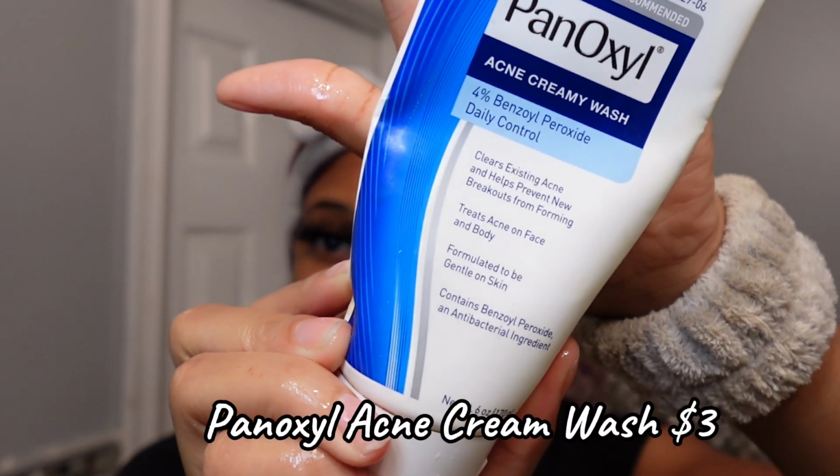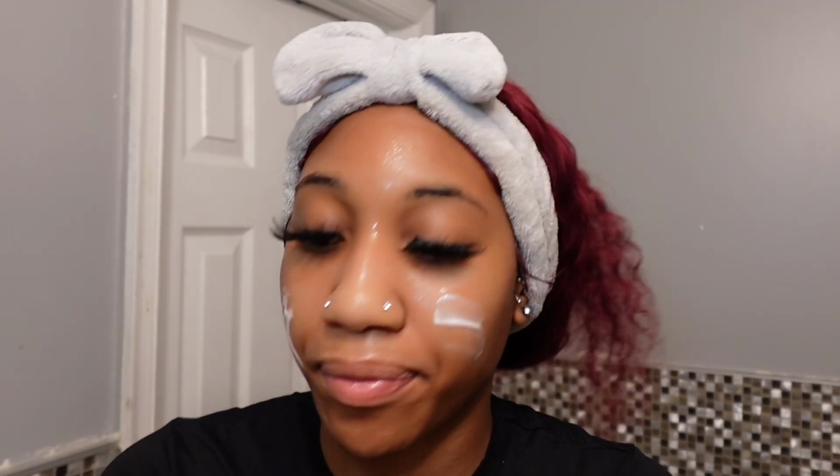First and foremost, I like to start off with a damp face, and then I go in with my Pan Oxal Acne Cream Wash. This really helps prevent new pimples, it clears my pores, and it does break the acne cycle, ladies. So I typically let it sit for about 10 minutes or so. So I'll get on my phone, TikTok, whatever the case may be, then I'll wash it all off.